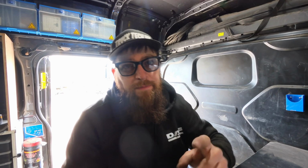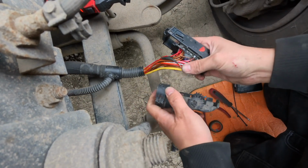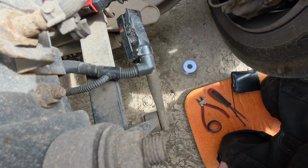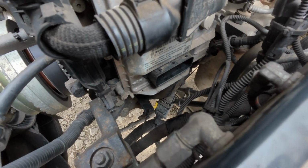Brilliant. Right then, let's get this plug back together properly. Tidy. Let's get that on the ECU. Now we'll put the harness back in the original place and plug it in.